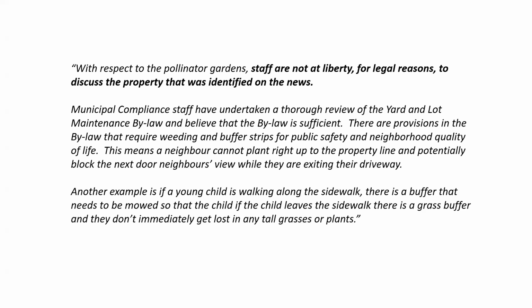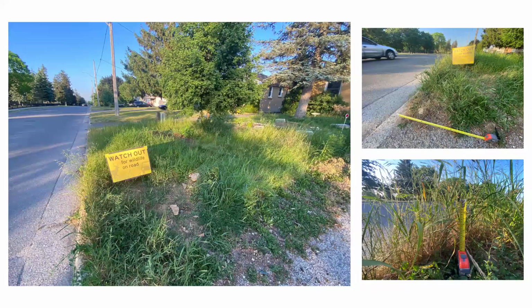I wasn't done with it. I was still really curious. Like, how did this woman's garden get chopped down? They're not going to tell me about her specific garden. That's fine. Pecuniary interest, whatever. So I set a trap.